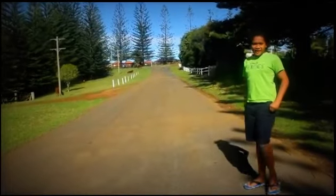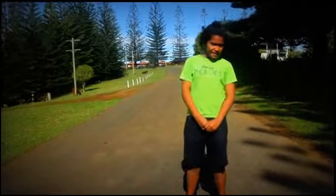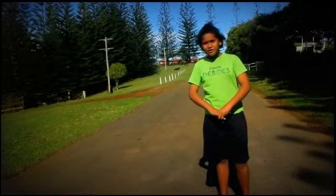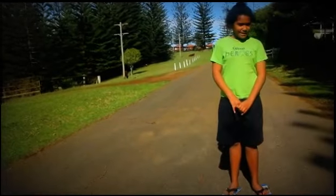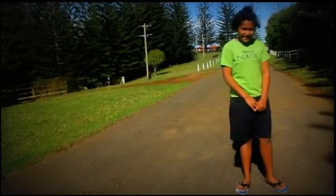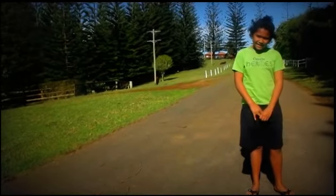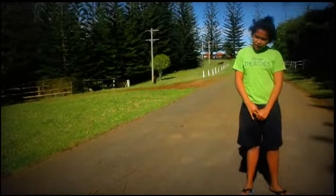This is Norfolk Island, and I'm introducing cars to Pippi. Norfolk Island is a very good place. When they drive, they wave. Sometimes when we walk, they wave. Motorbikes, anything we ride, this is Norfolk. If we are Norfolk, we should wave.